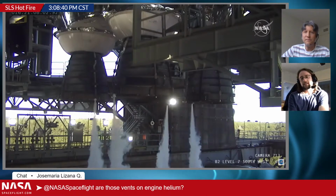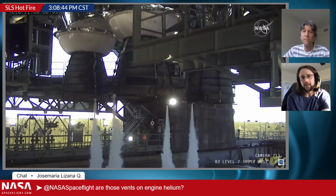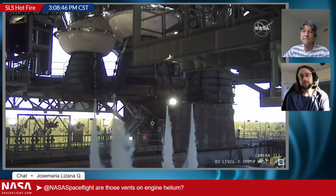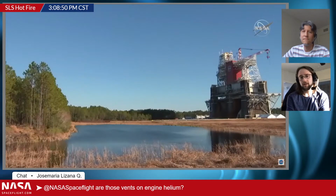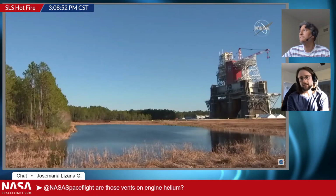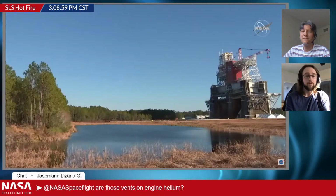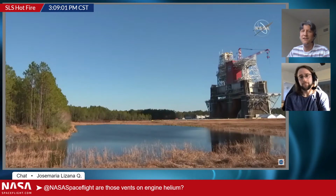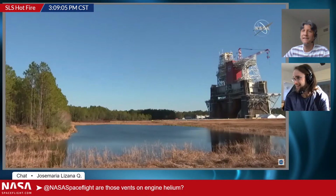Well, I have a question that's very germane to what's on screen right now. Asking, are those vents from the engines helium? That's actually oxygen coming out of them to condition. That's right, to condition them. That's correct. Part of the conditioning process for them. Yes. And there you can't see them now, but they actually run. I can hear. Yes, I can too. The ambience is back for me as well.